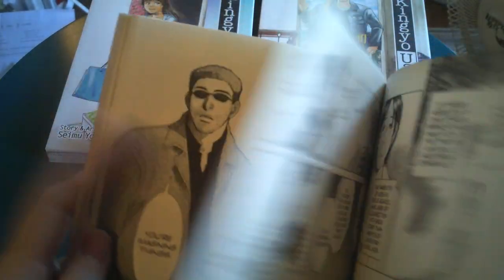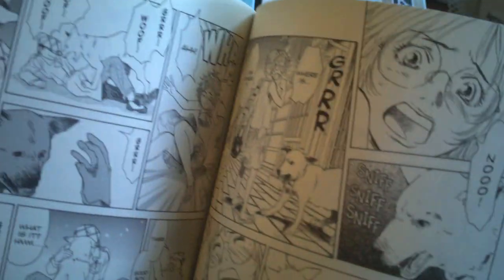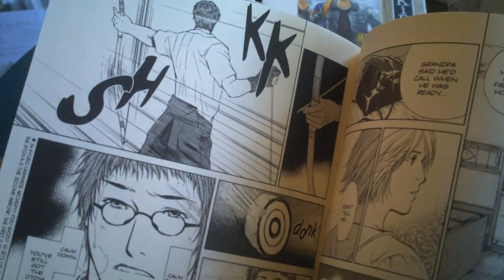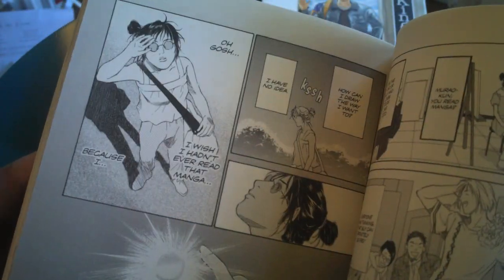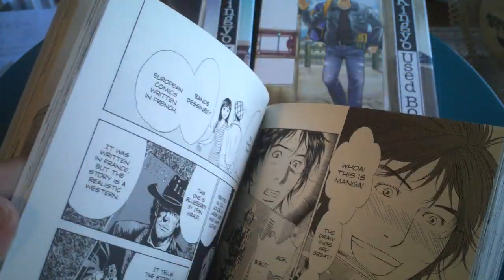And the art is pretty cool. It's different. The character designs are quite different. Sometimes there's backgrounds and things like that, but I mean, the art overall is quite nice. My favorite shots are of when they're in the store and there's just tons and tons of manga in the background.